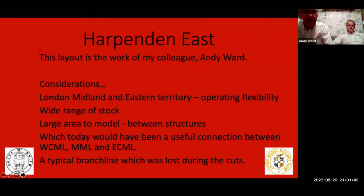So this is Harpenden. We're going to talk about that. Andy Ward is the creator of this. And really, again, it gave us a mix of London Midland and Eastern territory, because obviously the boundary was at Harpenden. It gave us a fairly good range of stock over the years to run. Quite a large area to model. Andy will explain all this between the nice scenic brake structures.